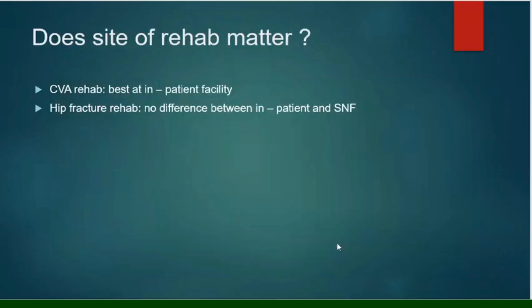The site of rehab may make a difference, particularly in cerebral vascular accidents, and so stroke rehabs are best in an inpatient setting. The literature and medical evidence is not as strong for hip fracture being conducted at one particular place, and so both the inpatient and skilled nursing facility could be fairly similar in their outcomes, with the exception of the highly medically complex patient who may benefit from inpatient settings.